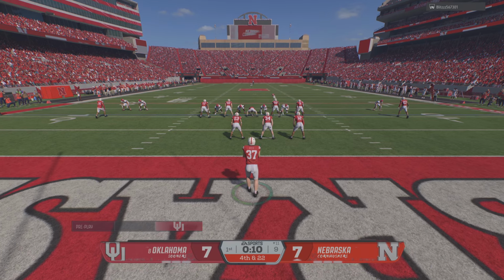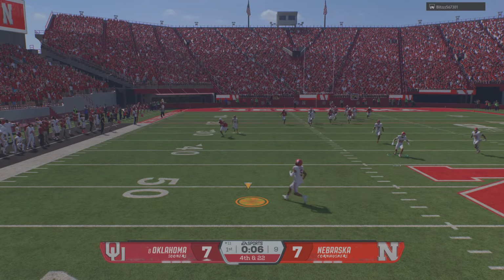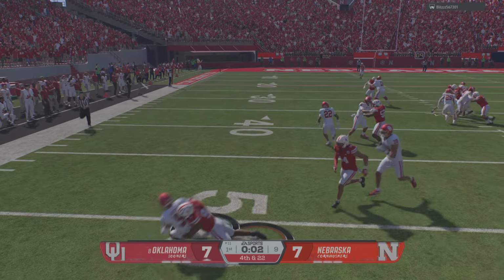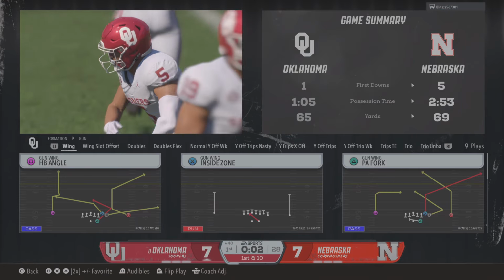The Cornhuskers will line up to punt it away. 3 and out, and not much choice but to get rid of the ball. He's got it near midfield. And the punt team gets down there and gets the return man on the ground.